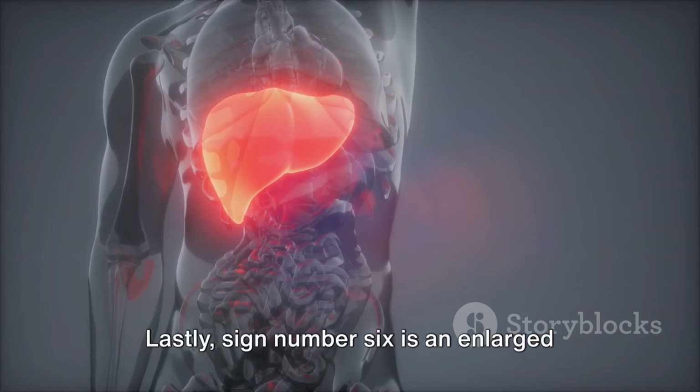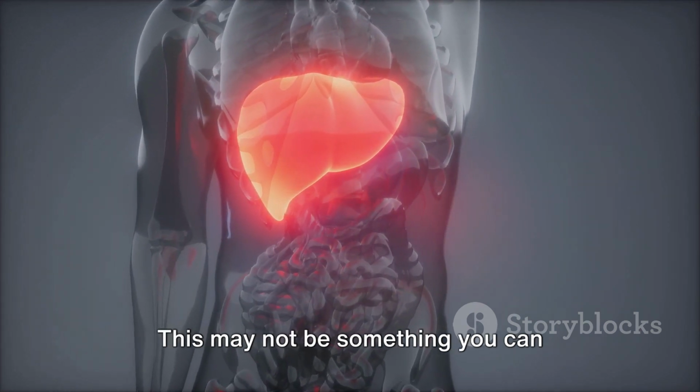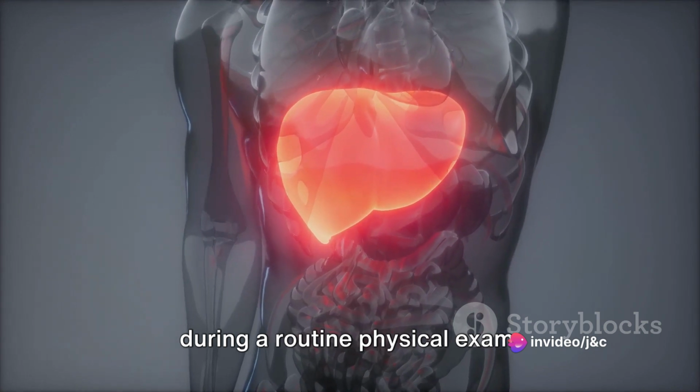Lastly, sign number 6 is an enlarged liver, also known as hepatomegaly. This may not be something you can identify yourself, but it's often detected during a routine physical exam.